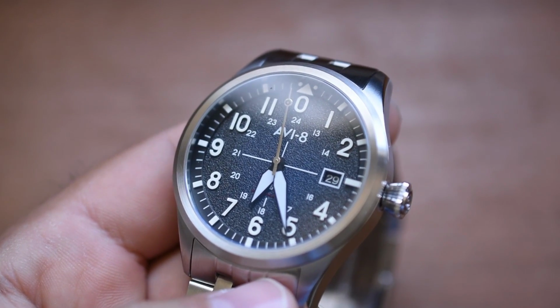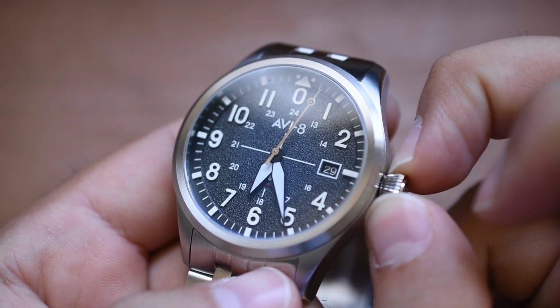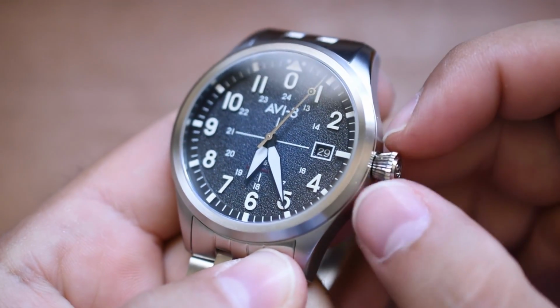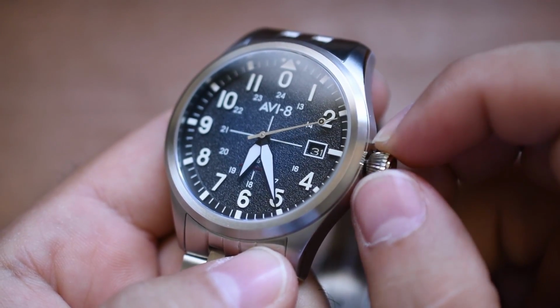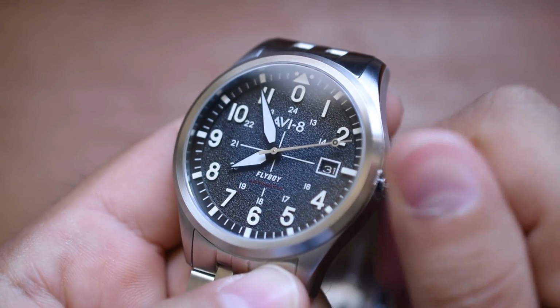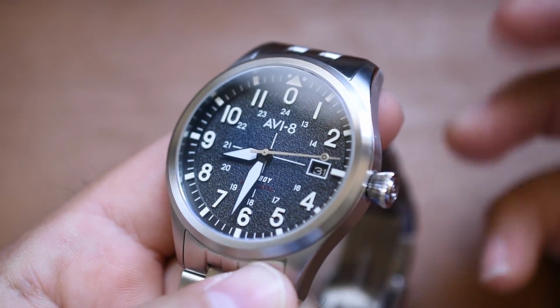Now, in my reviews, I typically like to test the crown function and settings, so let's go ahead and see if there are two distinct crown settings. Yes, there are, very tactile. The first one should be setting the date. Yep. And then the second one, we should be able to shift the time. Yes, very good, very good. So, by all means, not a sloppy crown at all.